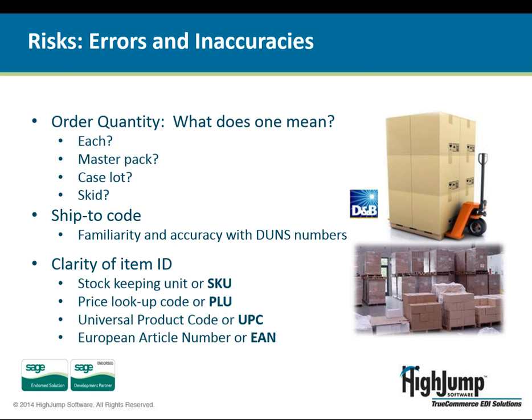The other thing is you're going to have your price lookups in there. So what we'll be able to do is verify that they're sending over the correct price for that item. And then depending upon your business relationship with that customer, we'll process that in a number of different ways, again depending on your relationship where you do have a price discrepancy.